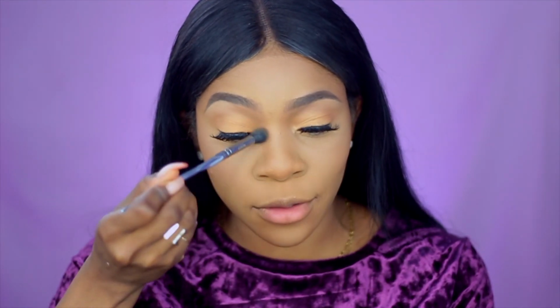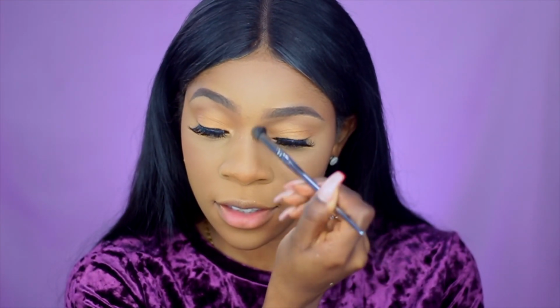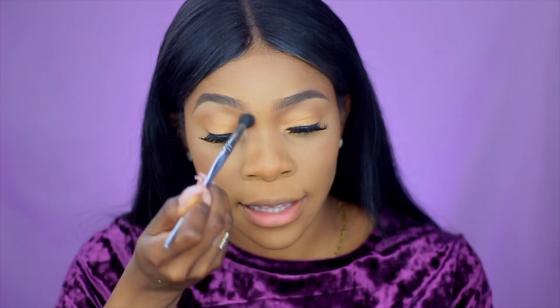Using the same brush I used to contour my eye, I'm just going to continue the contour and bring it down to my nose. And just keep going like that. Now that the contour is done, I'm just going to take my pencil.